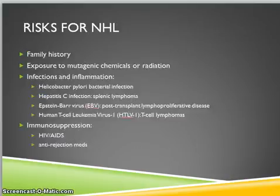Risks for non-Hodgkin's include your family history, and people who've been exposed to carcinogenic chemicals or radiation, things that we know can cause mutation. Certain bacteria and infections also increase somebody's risk. Anyone who's ever had stomach ulcers or gastritis related to a bacteria called Helicobacter pylori, usually called H. pylori bacteria, is going to be at increased risk.